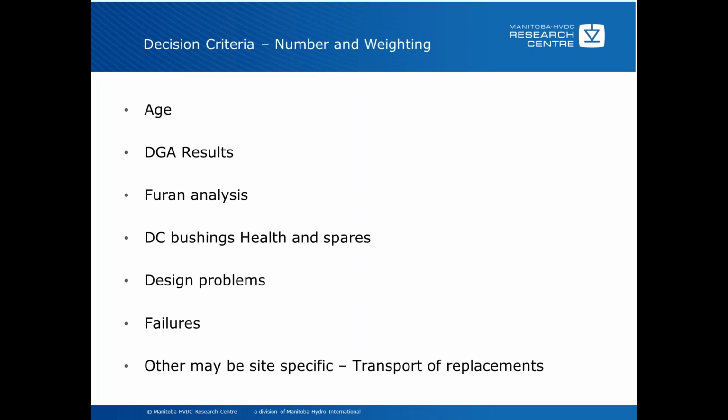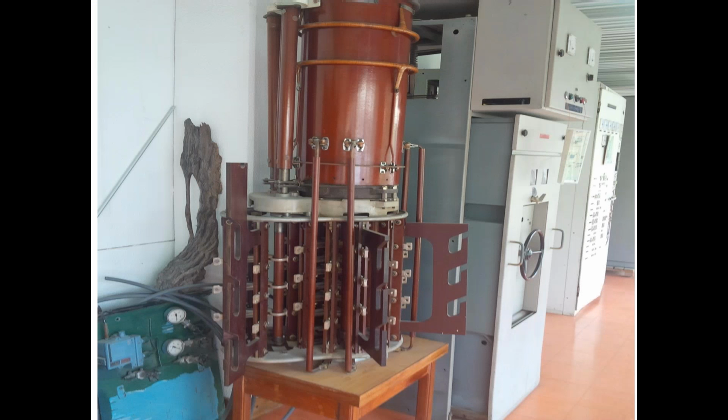Decision criteria, number and weighting. So there's age, DGA results, furan analysis, of course DC bushings, health and spares, design problems, failures, failure reports, and other things may be site-specific, like I said, huge transport costs for very remote locations, or things that you may have to consider. And there might be other items that are specific to a particular HVDC line.